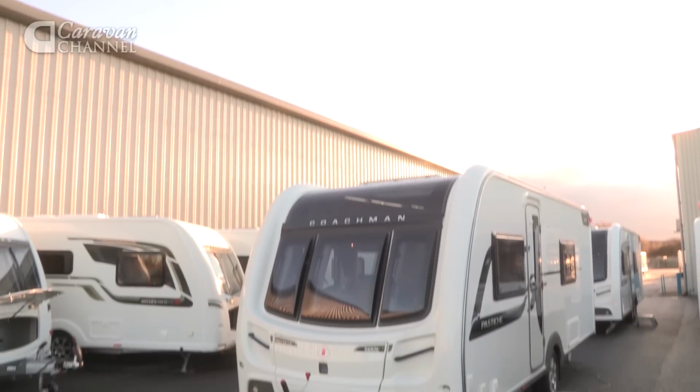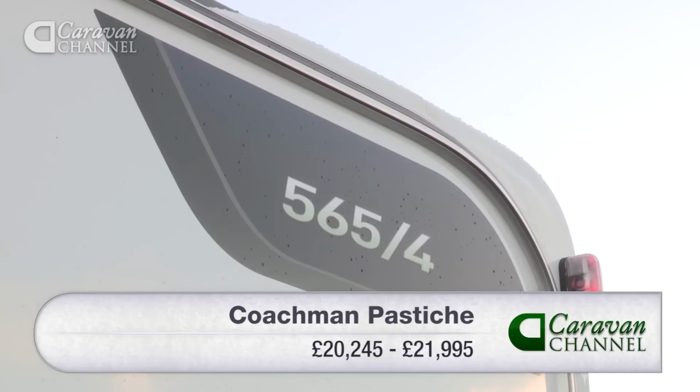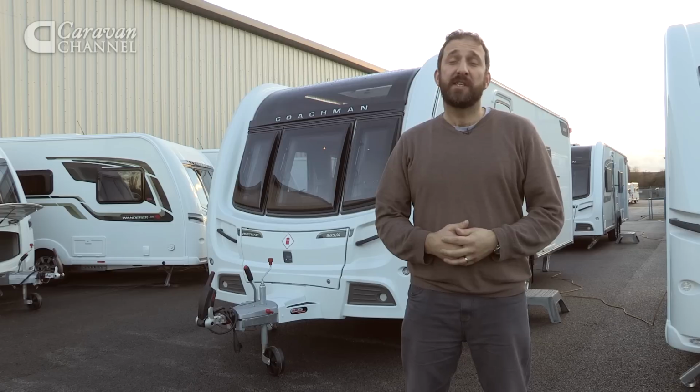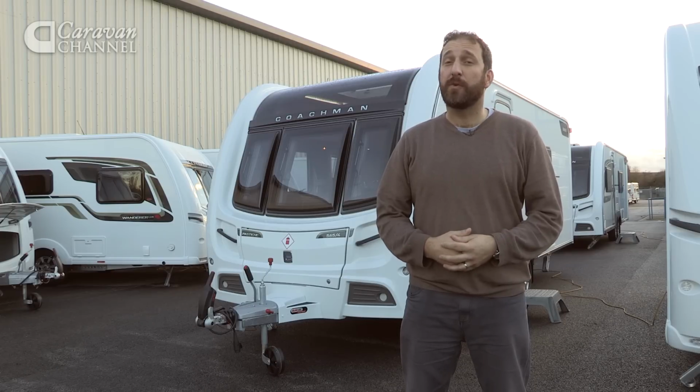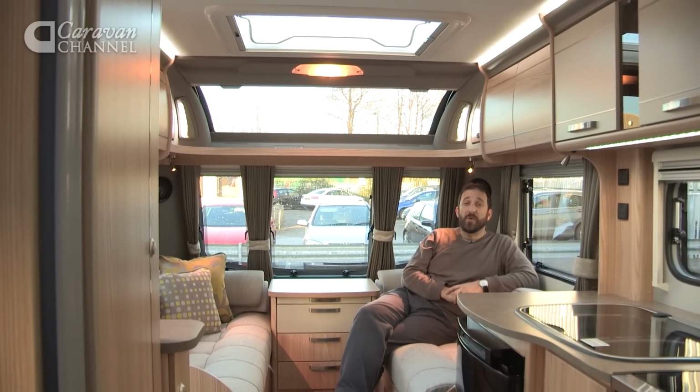Pastiche is Coachman's upper mid-market range. It has 6 layouts, including a 2-berth, the rest are 4 berths. As you can see, externally it has fantastic looks. It's got that full height front panel and a really big sunroof. It looks great. Inside Pastiche, it oozes quality.